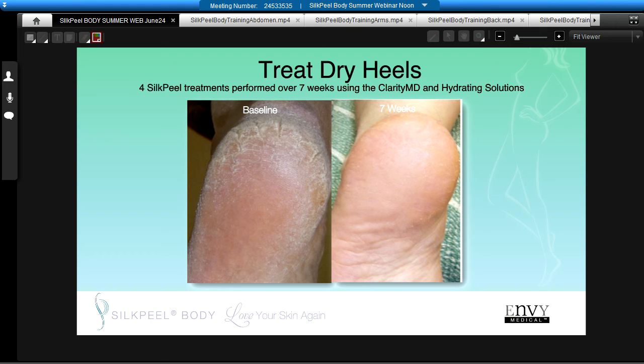The Clarity MD just did a fantastic job of remodeling that tissue for sure, so that it doesn't appear that those stretch marks are there after just 3 weeks. I apologize for that 2 weeks being on that after photo, but it actually should say 3 weeks there.